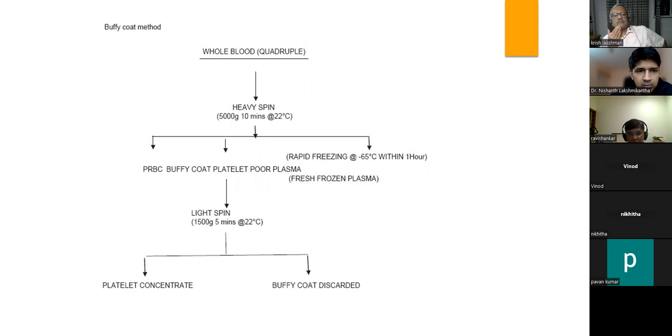The whole blood, this is by another method, the Buffy coat method. After heavy spin, we get packed red blood cells and platelet-poor plasma, and after light spin, we get platelet concentrate and Buffy coat, which is being discarded.